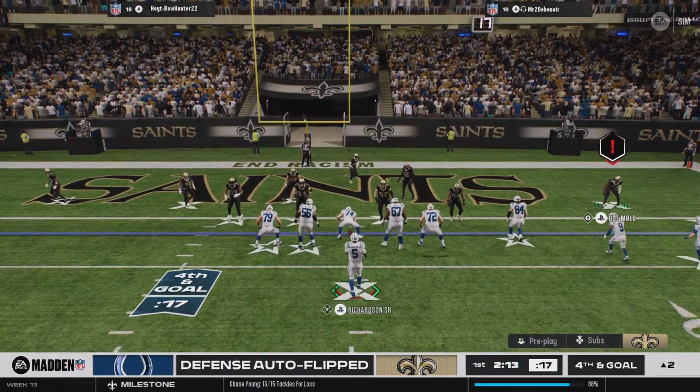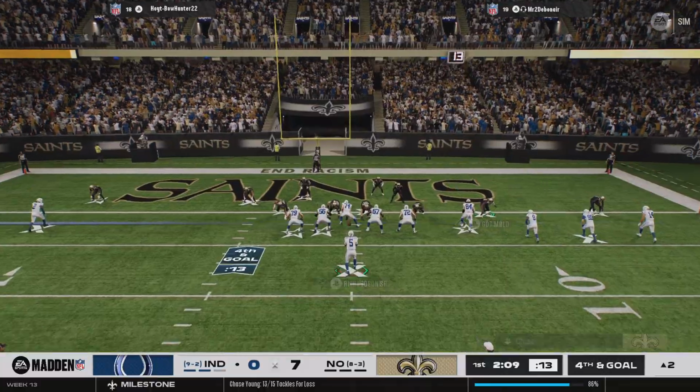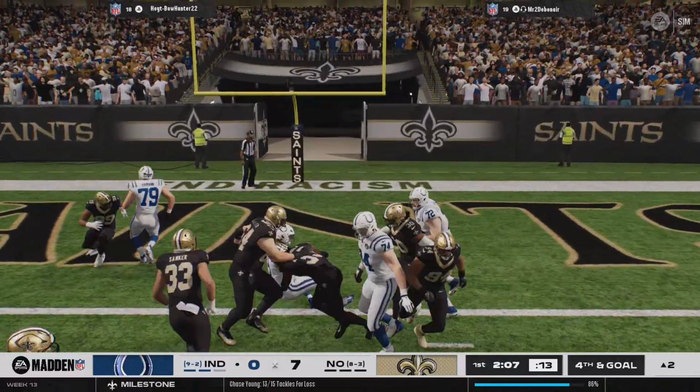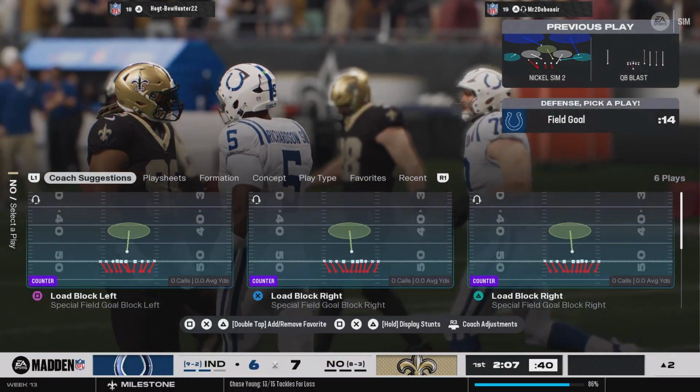And they apparently don't want a field goal to start this game. They want 6. They're going for it. Ready? It's a designed run for him. And he falls through the defense for a touchdown.